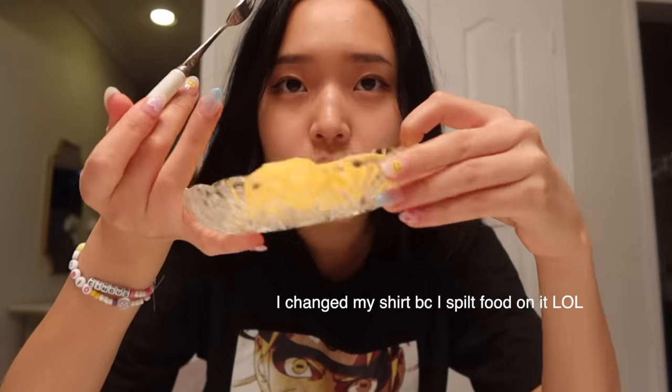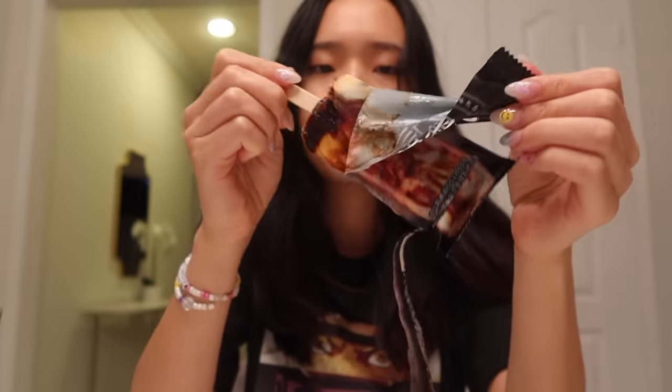I'm gonna have some fruit now. I'm now gonna have some brown sugar bubble tea ice cream. I've been craving this for so long, and I don't know if you guys remember, but I actually tried to find this in my first What I Eat in a Week. It was finally at the Korean grocery store.